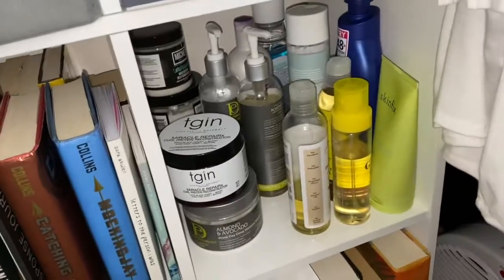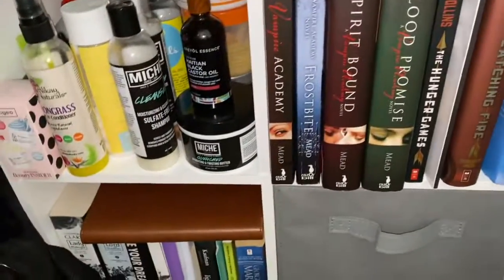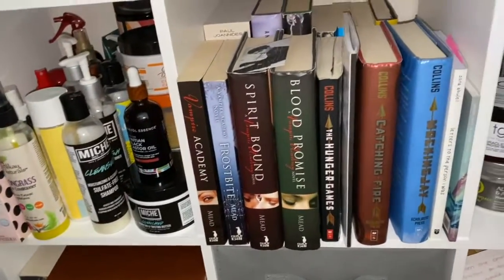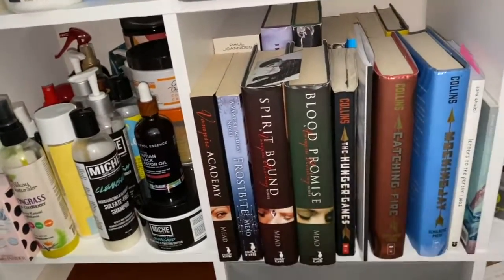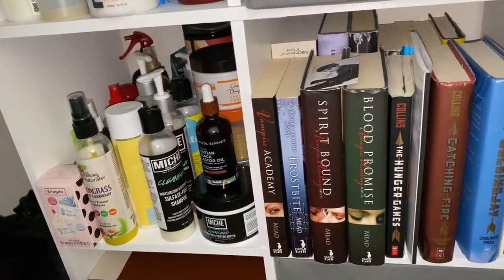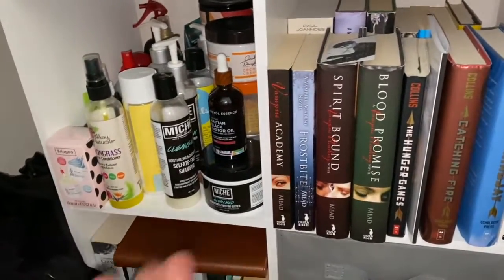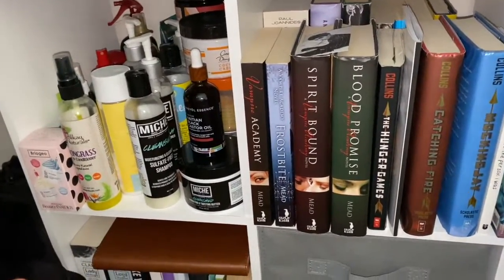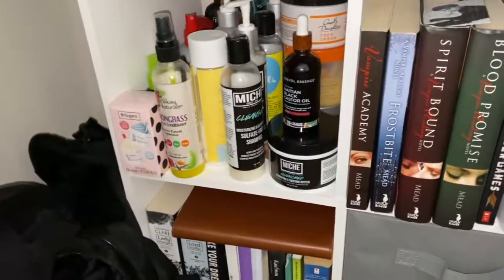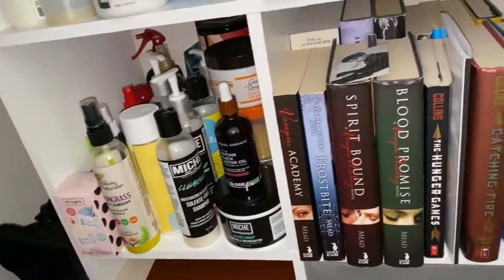I have a lot of hair products, and it's not like it's a lot because I use them all, and I'm trying not to buy any more products until I use the majority of this so that I'm not over consuming. But some of the products that I have don't work for me, so what am I supposed to do? I'm not gonna just throw it away. So I'm really lost on what to do with the products that I don't use.